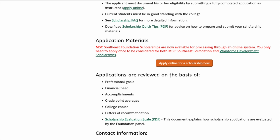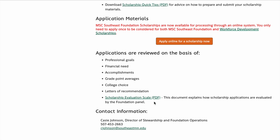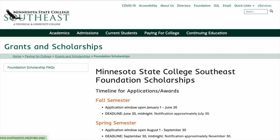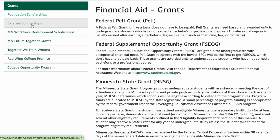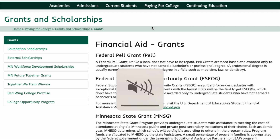Applications are reviewed on the basis of professional goals, financial need, accomplishments, grade point averages, college choice, letters of recommendation, and scholarship evaluation scale. This document explains how scholarship applications are evaluated by the foundation panel. So it's very important to download this PDF and see all the details so you're sure you are doing the right thing. So that's basically how this scholarship works. So since there are a number of them, you may want to go through this website yourself and see all the information that is available to you. So you can take advantage of all that is available, right?